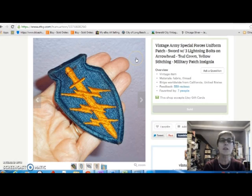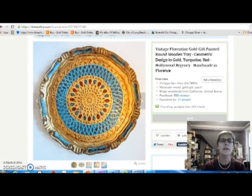Next we have a military patch. It's an Army Special Forces patch, and that came in a baggie of stuff I got at the flea market with a whole bunch of buttons and patches and jewelry and stuff in it, and so I figured I paid less than 50 cents for this and sold it for $6. And this is a Florentine gold gilt painted wood tray from Florence, Italy. I bought that at the flea market for $5 and I sold it for $22.